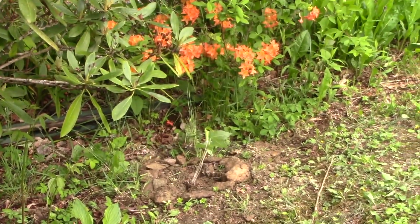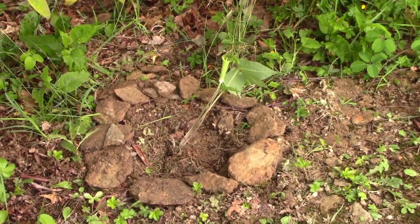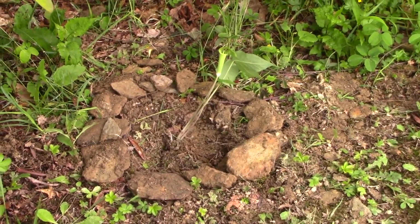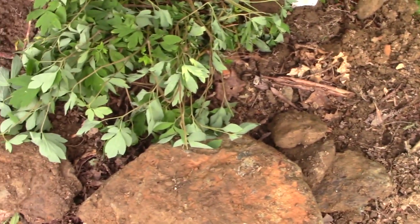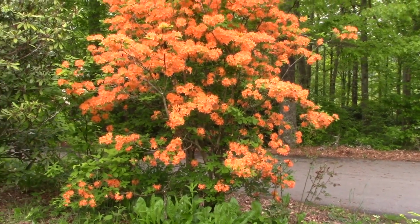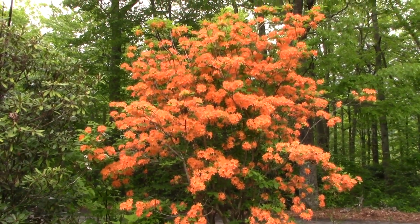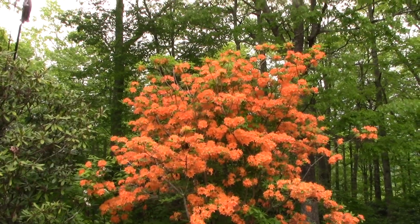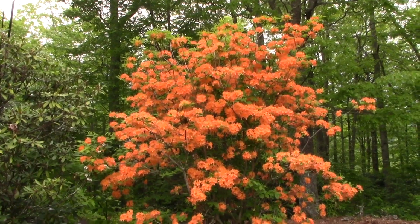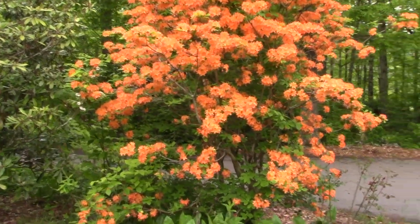And back there, here's a jack-in-the-pulpit. I put rocks all the way around it so that it wouldn't get mowed over or anything. And I got rocks around the bleeding heart so it don't get mowed. I don't have an app to tell what this plant is, but it's pretty. It's just in full bloom. I wanted to take a picture of it now because when we come back in a week, it might not be so pretty. Walk up a little closer.